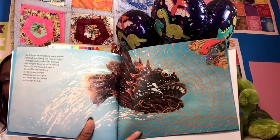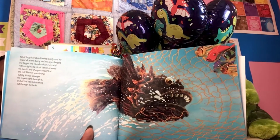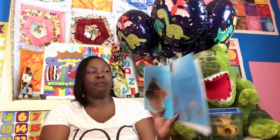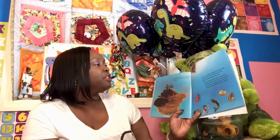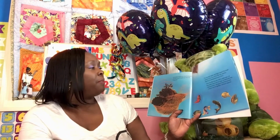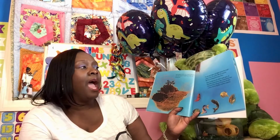See, he had those big, strong teeth for a reason. And because he's so friendly, he just naturally wanted to help the other fish. Let's see what happens. But when Big Al tried to turn around and go out of the hole, he got all tangled up in the net and was stuck. The net went higher and higher toward the bright surface of the sea, and the little fish watched Big Al as he disappeared above them.